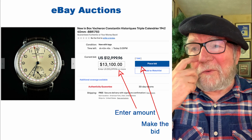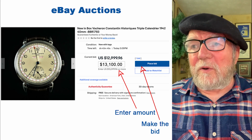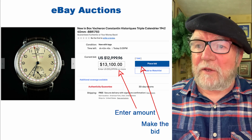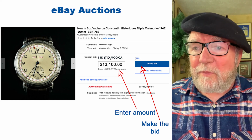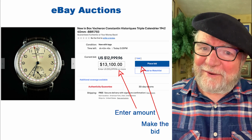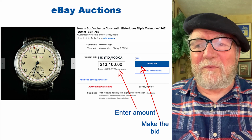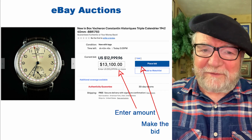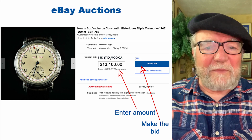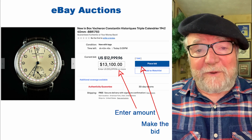Here's one that's going on now for a new Vacheron Constantin Easter Week's triple calendar, 1942. It's a watch I happen to like a lot. Here they have it for $12,999, crazy price. So I put in a bid for $13,100. I just put it up here for an example. Enter the amount, click make the bid, and then wait until the end of it. And if you have the highest bid, you win.